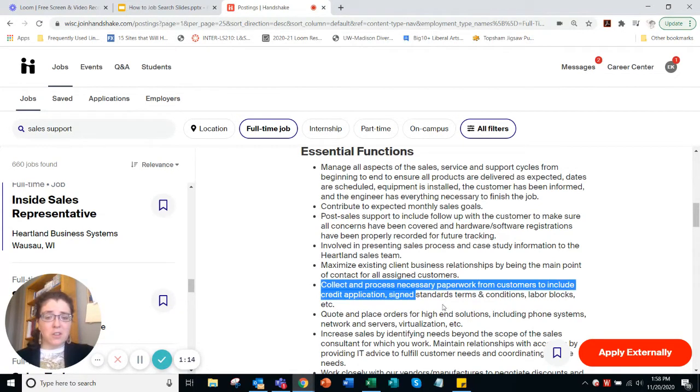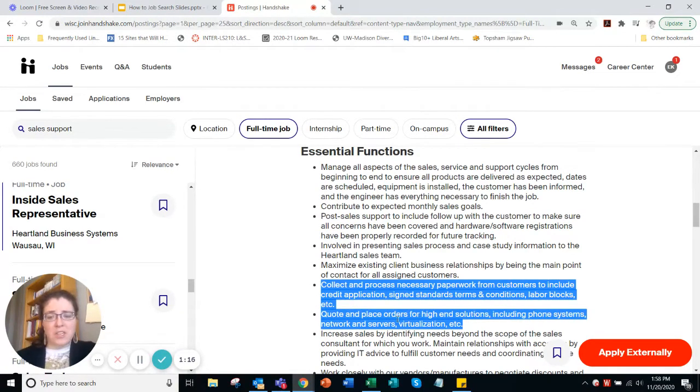In particular, these 2 bullet points look quite interesting. One of them talks about collecting and processing paperwork, which sounds like heavy process work. If we're very organized and we like that sort of job, that sounds like fun. And it sounds like there's no people involved there.